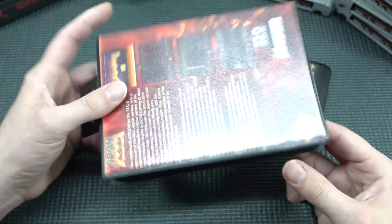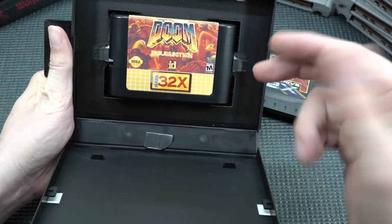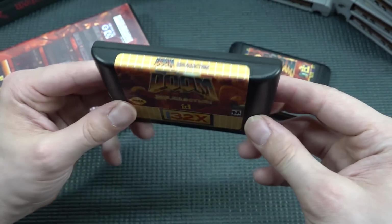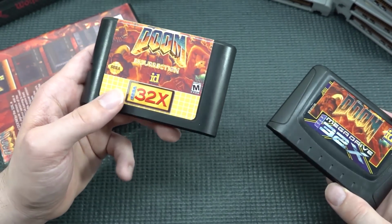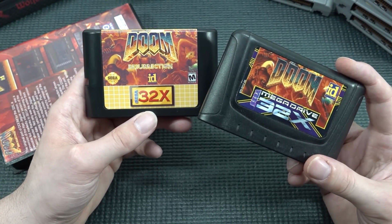The case itself looks kind of nice, but you can see already one of the pieces of plastic getting loose because the quality is not the same. They are using the original Sega Genesis cartridge over here, but it is a very nice quality, at least when it comes to the PCB. But later on we're going to be doing a separate teardown and a full review of it.